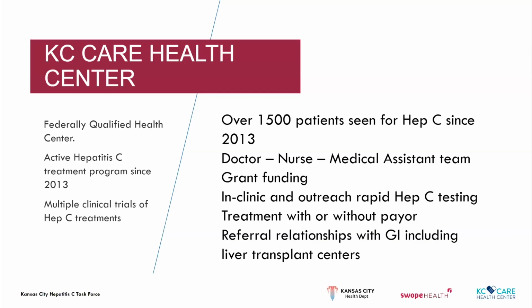Kansas City Care is also a Ryan White clinic. So I joined as a primary care doctor interested in treatment of HIV. And many of our patients were co-infected with hepatitis C. But then we also saw that we had a large population of patients who were just hepatitis C without HIV co-infection. And so we started a really more aggressive, active hepatitis C treatment program in 2013.